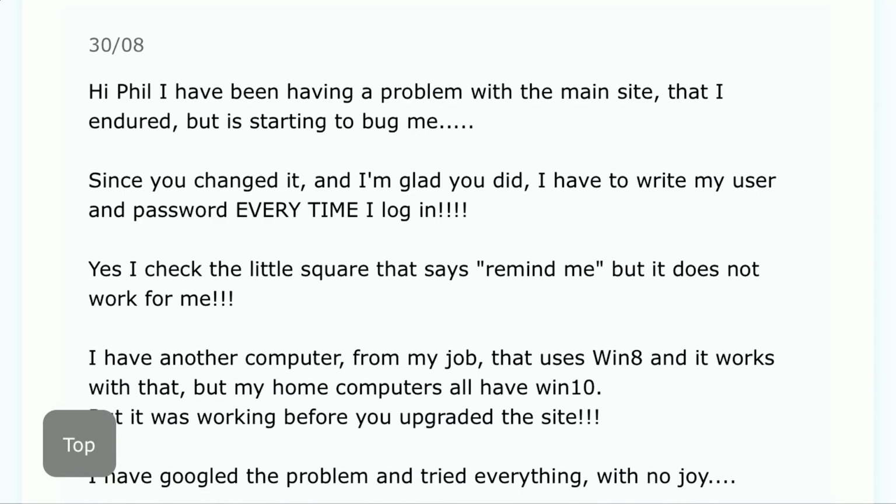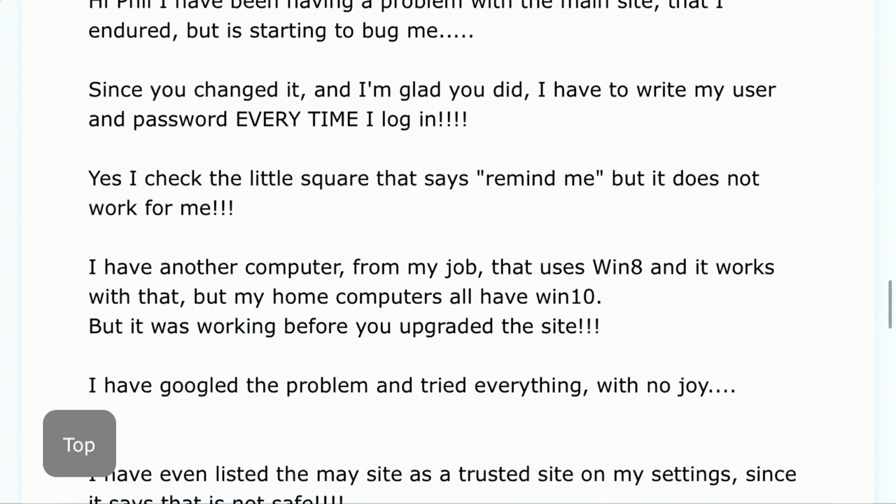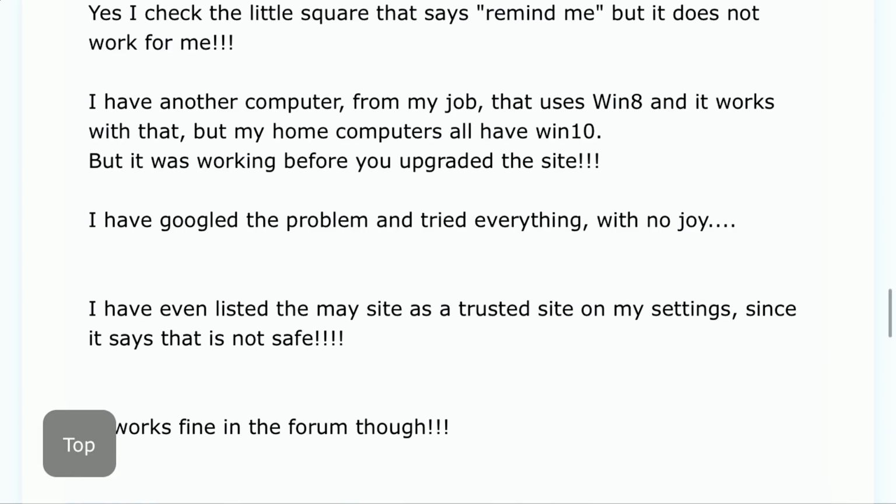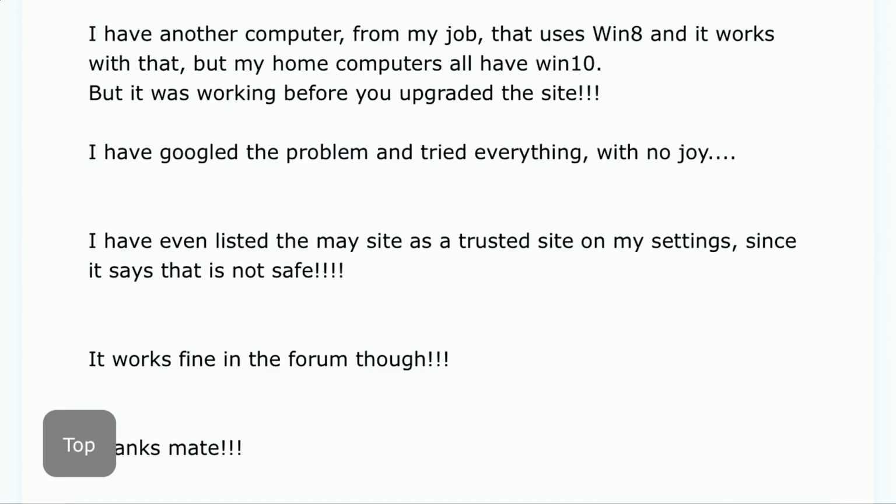I have to write my user password every time I log in. Yes, I've checked the box where it says remind me, but it does not work. I have other computers for my job which are Windows 8 and it works on that, but my home computer is Windows 10, but it was working before you had the upgrade to the site. Don't forget, we didn't upgrade the main site, we only upgraded the forum. I've googled the problem and it has no joy.